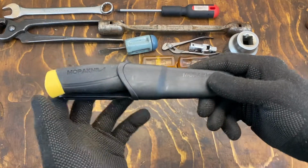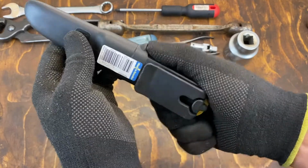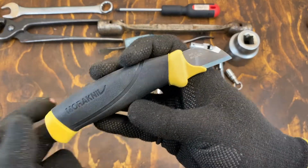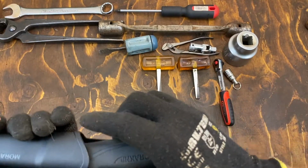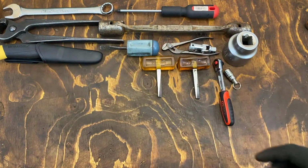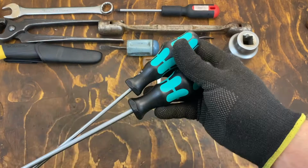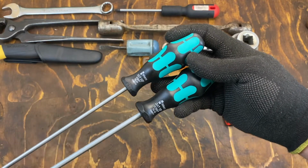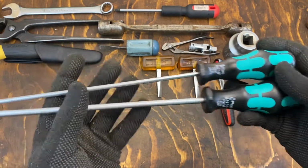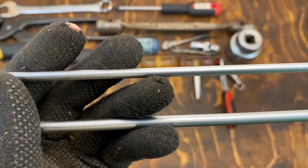Mora kniv, Mora electrician's knife, Swedish made. It was on sale at a local store. And then these two: Vera extra long Torx 20 and 25 with holding function screwdrivers.